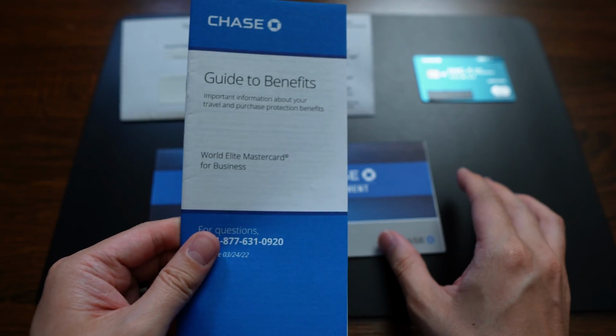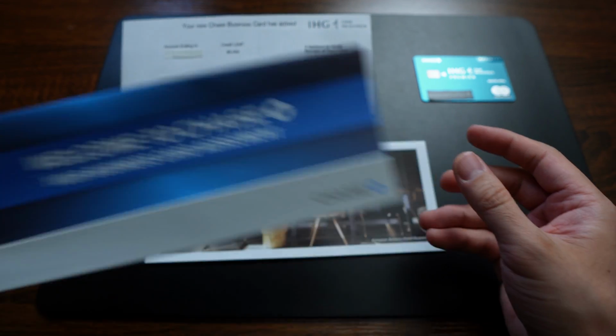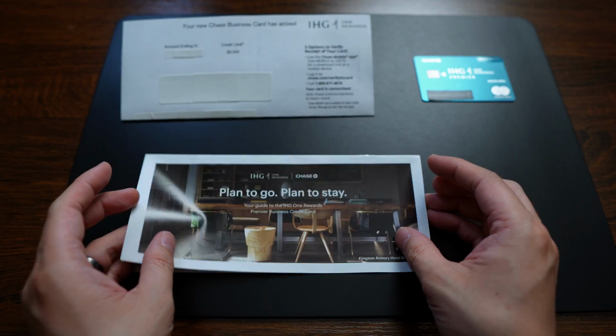So we can take a look at that at our leisure in the future, as well as our business card member agreement. So that's also really nice to see too. But I do want to go over a little bit this pamphlet here.